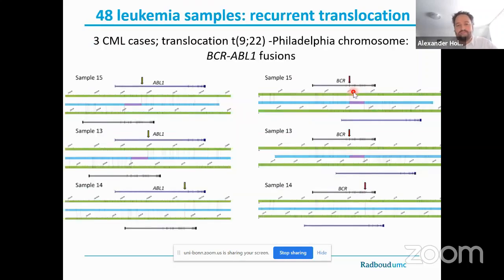this particular case. Speaking of translocations, obviously we had several CML cases in our series, 3 exactly, all of which presented with a Philadelphia chromosome, so the famous 9;22 translocation. And all of those were depicted easily, the breakpoints in ABL1 and the breakpoints in BCR. And I dare to say that the breakpoint resolution is already better than the traditional FISH methods used.